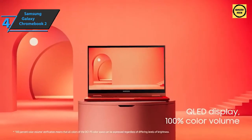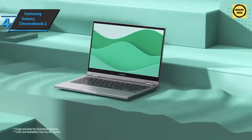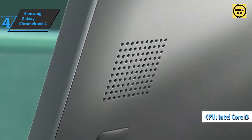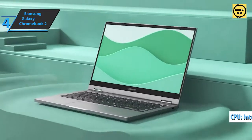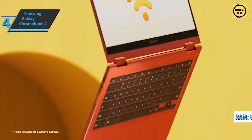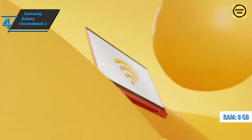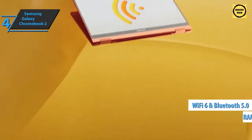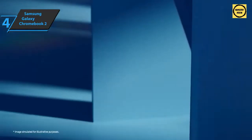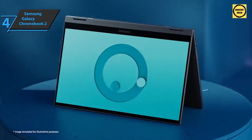Inside the Galaxy Chromebook 2, we'll find the 10th generation Intel Core i3 or Intel Celeron 5205U, depending on the market. It is accompanied by several models, and the device we're analyzing comes with 8 GB of RAM. Samsung Galaxy Chromebook 2 offers Wi-Fi 6 and Bluetooth 5.0 connectivity, while at the port level, we'll have 2 USB-C, a micro SD slot, and a 3.5mm port.